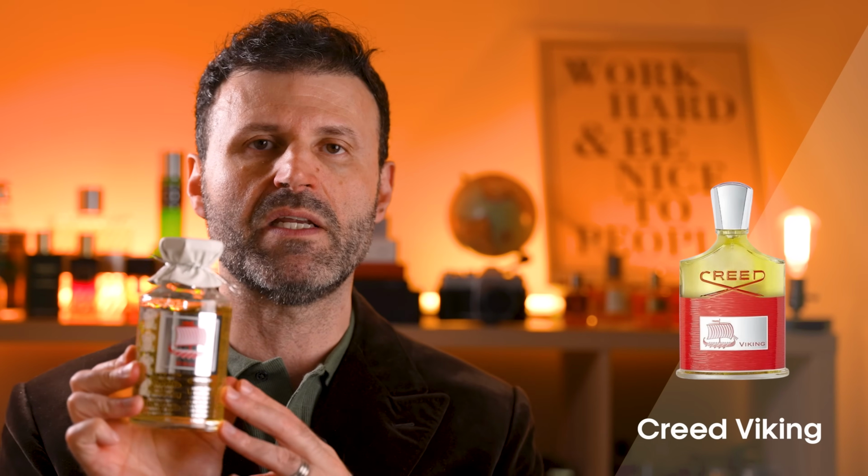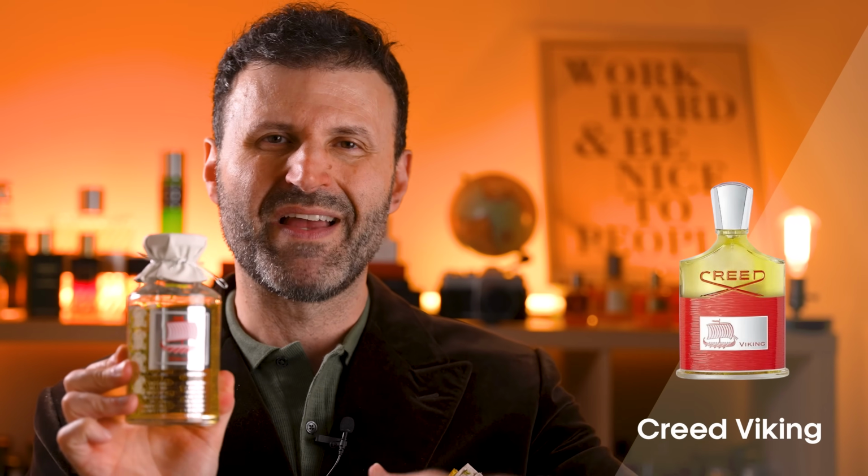From the house of Xerjoff, this is Viking, the original Viking from 2017. Amazing mint, rose, vetiver, oak moss, lavender, all the components from a great Fougère. And again, with some modern twists and components. This is incredible. It's not going to be for everyone. I love it. I think it's phenomenal.